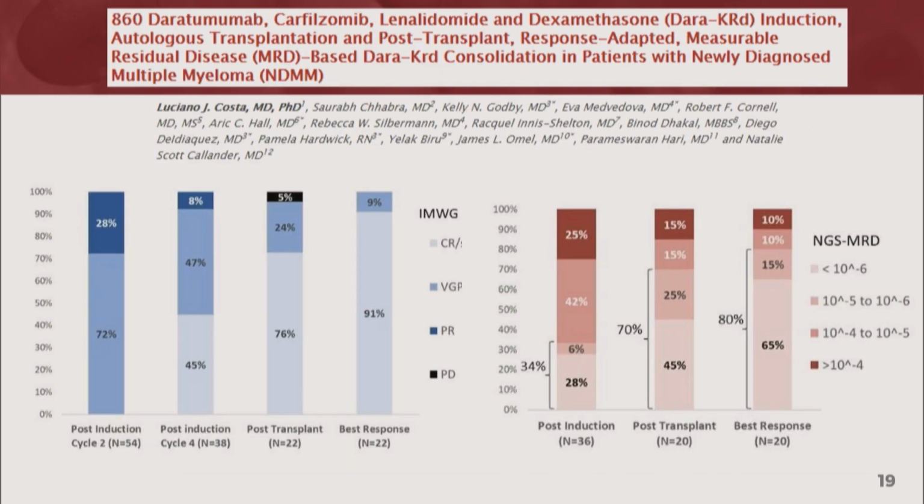In addition to that, we have very striking data presented by Luciana Costa looking at an adapted approach but using daratumumab carfilzomib Lamdex, Dara KRD. And you can see here, if you look at the far right curves, a very high percentage of deep responses, both using conventional IMWG criteria, but also different levels of MRD with NGS, 10 to the minus 4, 10 to the minus 5, 10 to the minus 6. So very, very impressive depth of response results.